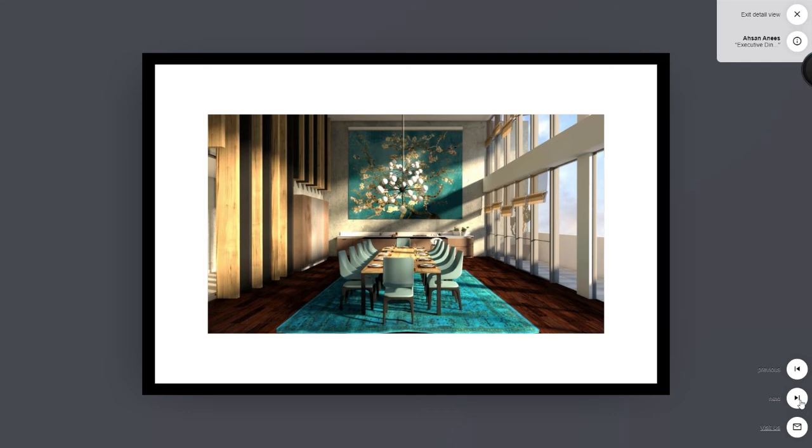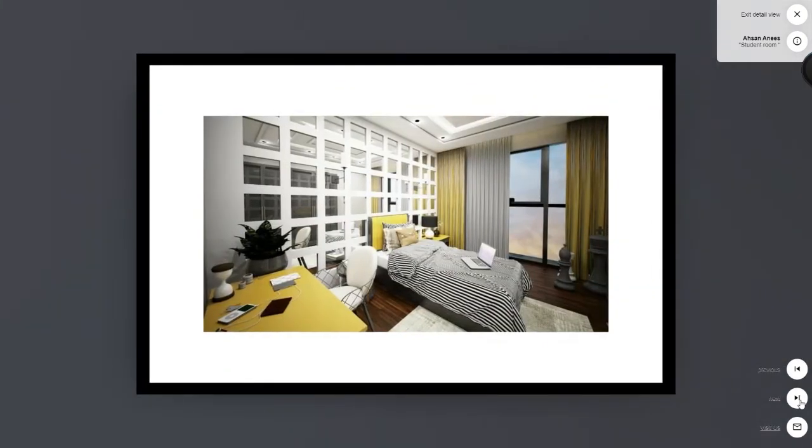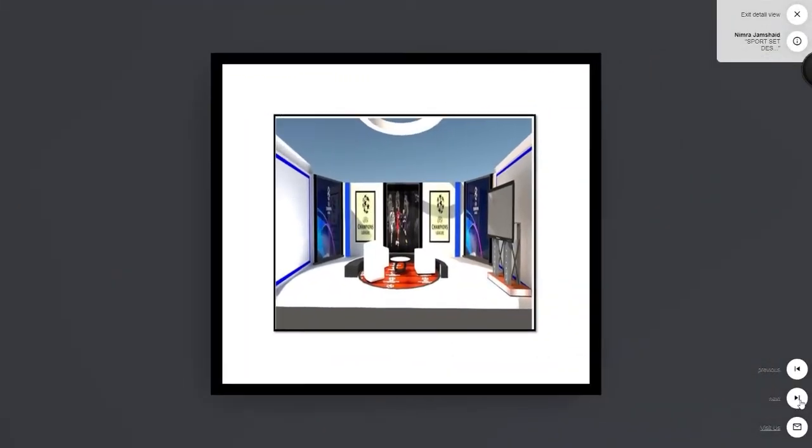Light color combination to look more refined and matte finish in chair and table. A dining room designed decor, 3D Max and SketchUp software used. Yellow and gray combination and use back wall looking mirror on wooden floor and bedroom decor with energetic color and also gray color giving a cool feel.